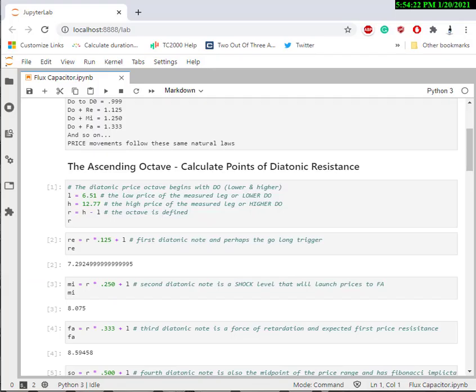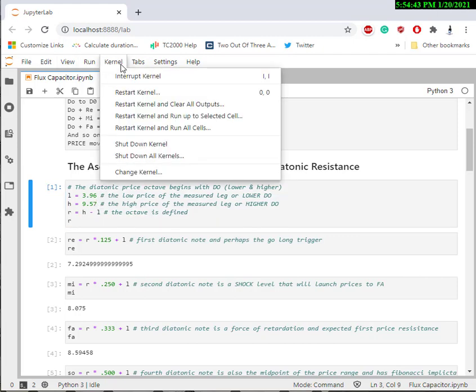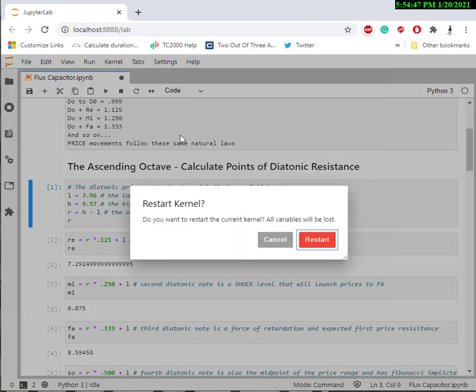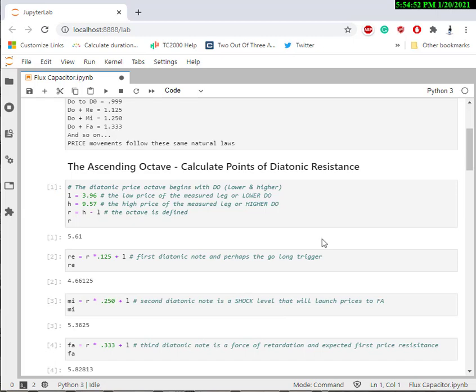Over to our price-based diatonic calculator, Python-based diatonic calculator, the flux capacitor. 396, the low from the weekly chart. 957, the high from the weekly chart, which defines our octave at $5.61 is the octave range.